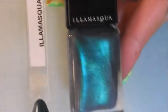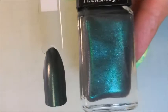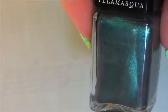And the very next one I have is Illamasqua. And it just doesn't show up on camera the way it should. Now, kind of in the bottle, you're seeing some of that beautiful loveliness. And this is Viridian. And I don't own very many Illamasqua polishes, and this is definitely a nice addition to my collection.